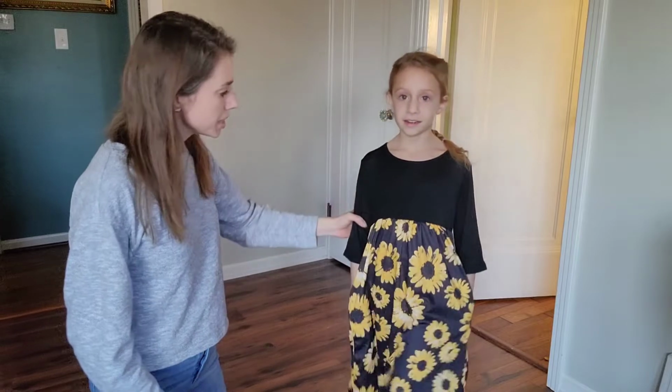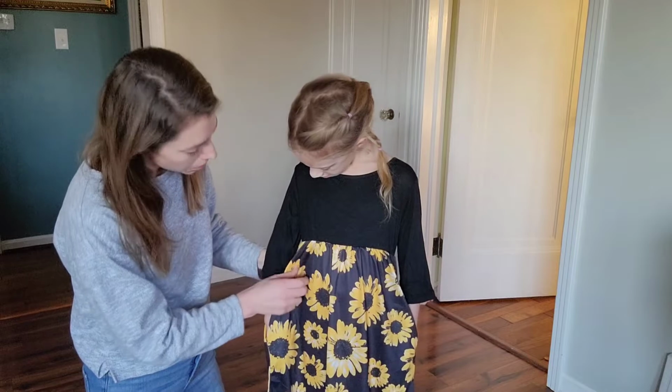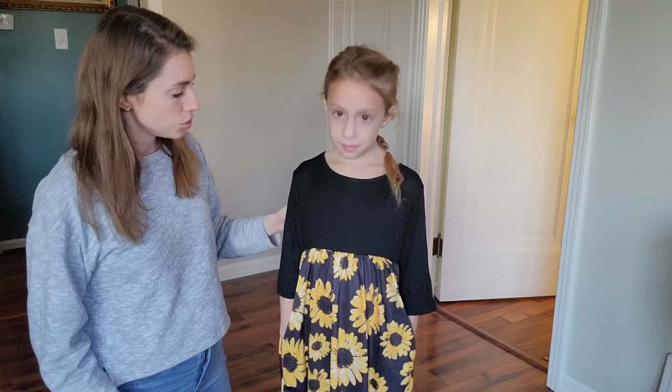And the top is like this t-shirt material, which is just kind of nice. And it's like a cotton blend, polyester on the bottom. And it's this two-tone print.